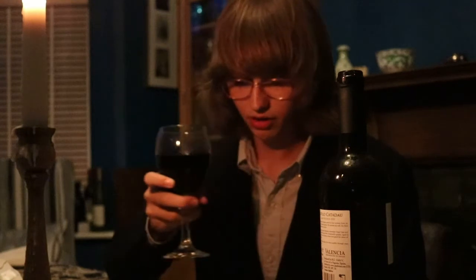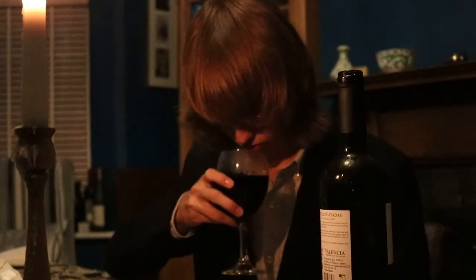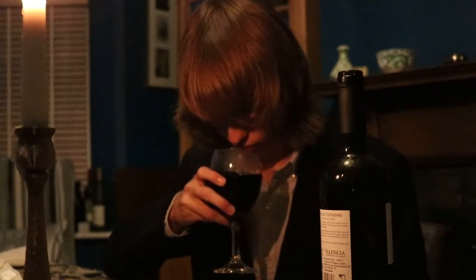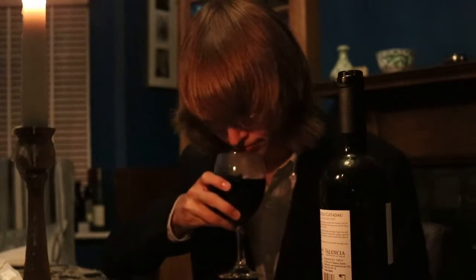This is a classic. You can tell this is a classic because it is. So this wine has definitely been stored in an aluminium barrel. Maybe lead. Not wood. If you wood, you get a more distinctive, slightly rotten smell.